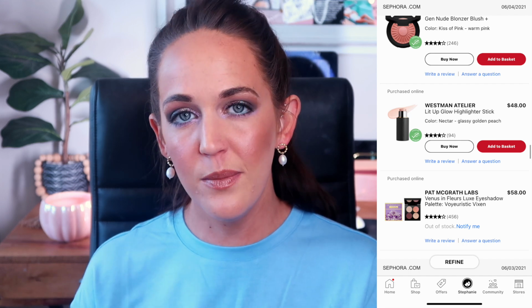And then I also purchased the Pat McGrath Venus in Flores Luxe Eyeshadow Palette in Voyeuristic Vixen. This is a really beautiful quad, but I will say I don't reach for it enough, especially considering how much I spent on it. I need to pull for this more. Maybe I need to bring this one out and do a really beautiful mauve-y, pinky look for the fall, because I do not use this enough.